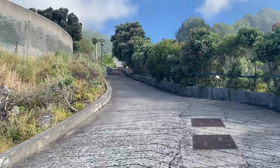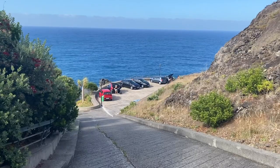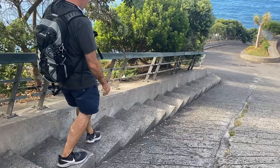Can you imagine driving a car from here down here? I cannot. Yes, imagine. Of course. And then there is probably more down there. Yeah, that's not a problem, right? No, this is very steep.